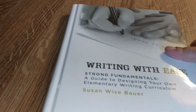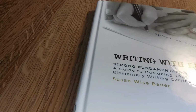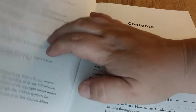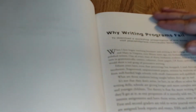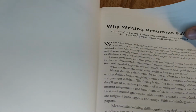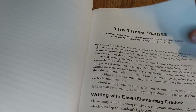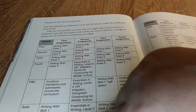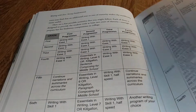This book here is for levels 1 through 4. So you could just use this book and write, as it says, your own elementary writing curriculum. And so if you open it up, it gives you a lot of information about the process. Part 1, understanding the process. I've started reading this, but I haven't gotten through the whole thing yet. So we have that, and then it goes on to talk about the 3 stages. Here it gives you a little more information about, I guess, what to expect in the first progression and in each grade where you would be at.